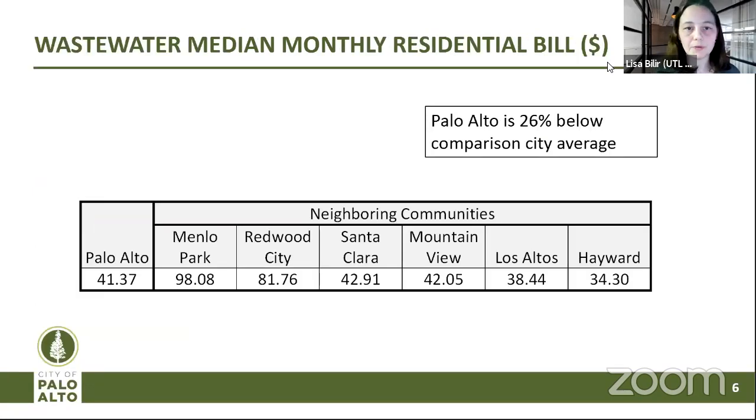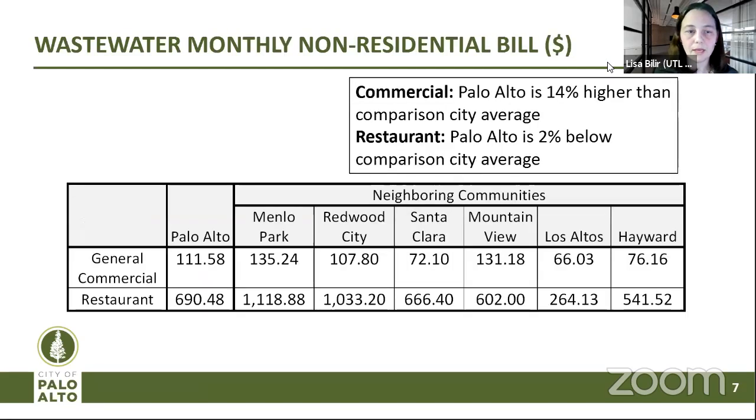This is a view of the median monthly residential bill compared with some neighboring communities. Palo Alto is about 26% below this comparison city average. The wastewater treatment plant did provide a graphic showing Palo Alto compared with neighbors, and I have a copy of that if you are interested in seeing it. On the commercial side, commercial rates are a little higher than the comparison city average, about 14% on this slide, whereas restaurant is slightly below the comparison city average.